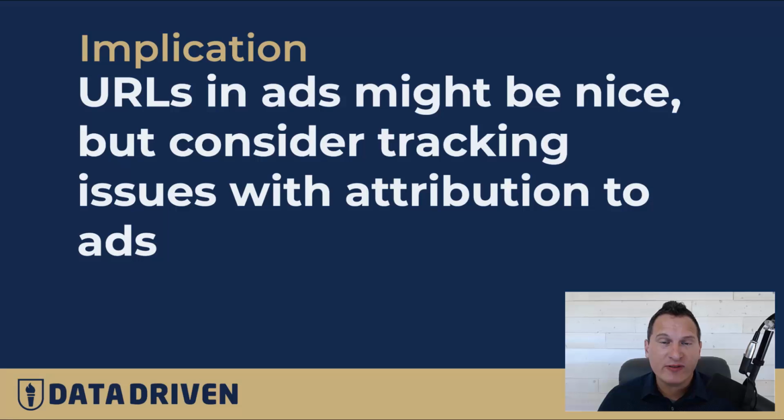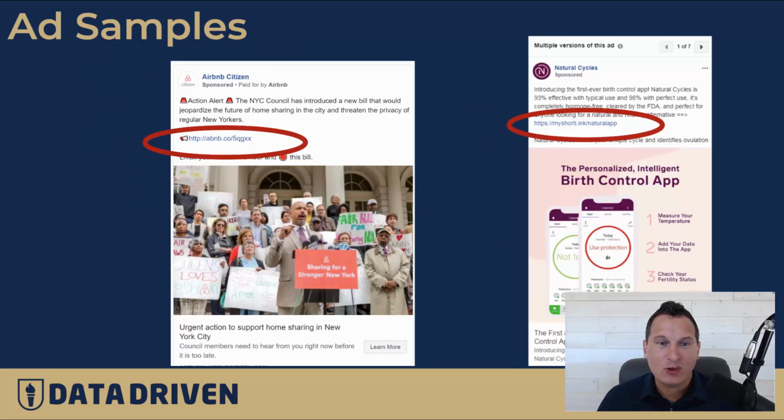And the implication is that if you were to be somebody who puts the URL in the ad, just know that it's going to be more difficult to track it. It might cause some issues with attribution, might cause some issues with your analytics tools, and you might not be able to track conversions or actions. And so you can use this mostly in a branding campaign or something where you just want to get the word out there. And so here are some ads that we pulled with URLs.